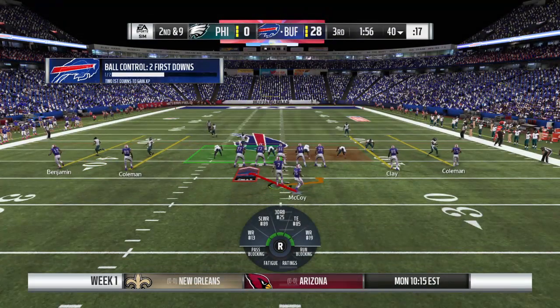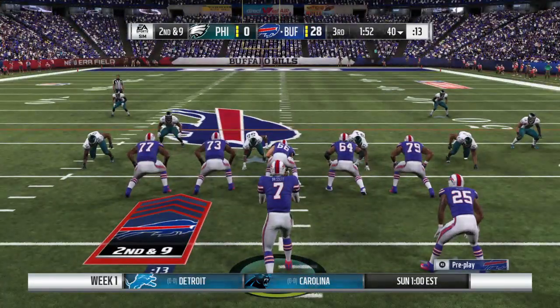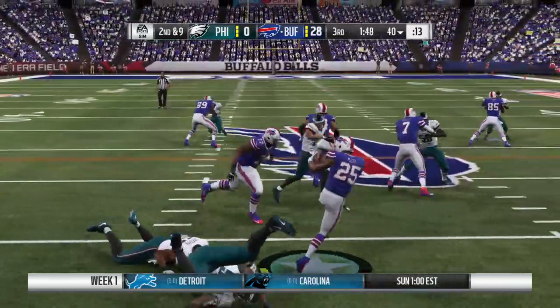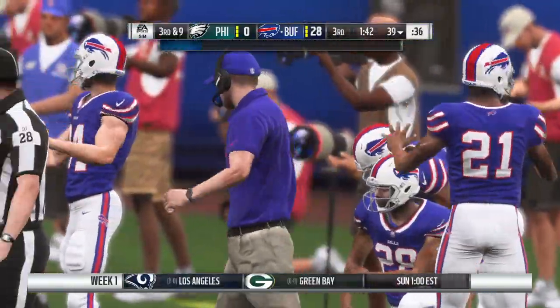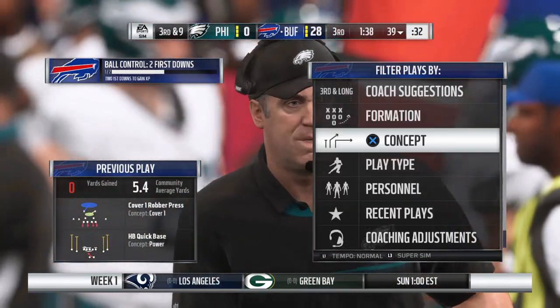What's going on here? On 2nd down, it's McCoy. He'll fight forward maybe to the line of scrimmage, but that's all. No gain on the play there, so that doesn't help. Now they're looking up at a 3rd and 9 situation.